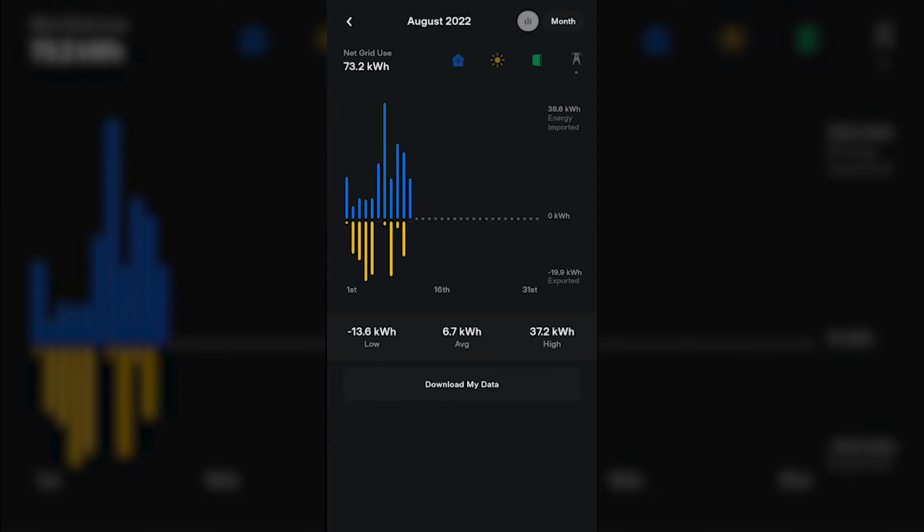Now, electricity is about 11 cents per kilowatt here right now during the summer. So that's about $7.50 for the bill so far this month. For a third of the way through the month, $7.50 is what we're being charged.